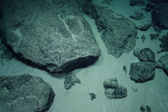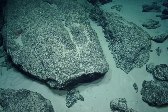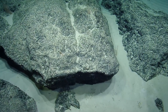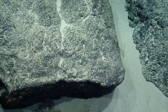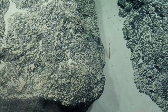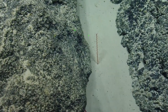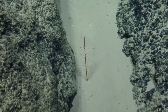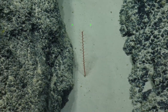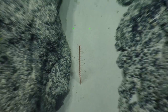Can we take a look at this little whip right there? Yeah, push in there. So this is, I believe, a sea pen, probably a Protoptilum. Go ahead, Bridge. I did, thanks. All right, that's good, thanks. Okay, you can go in.